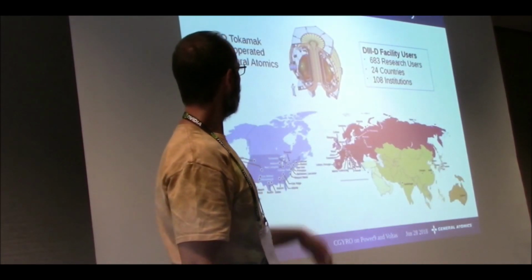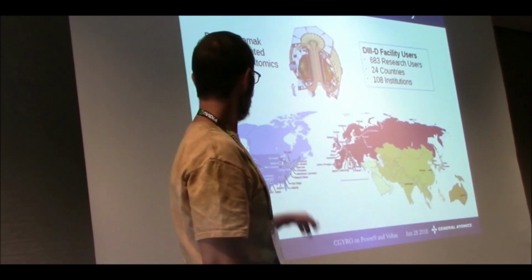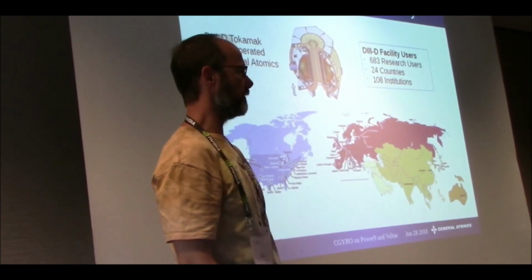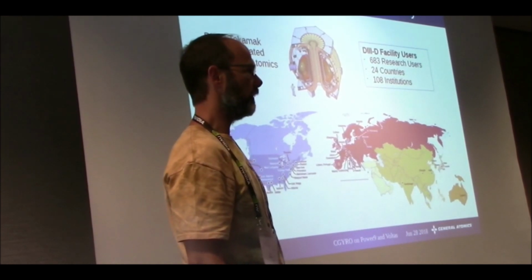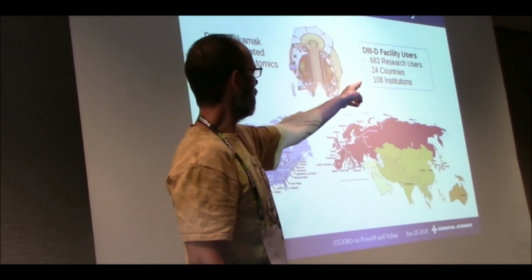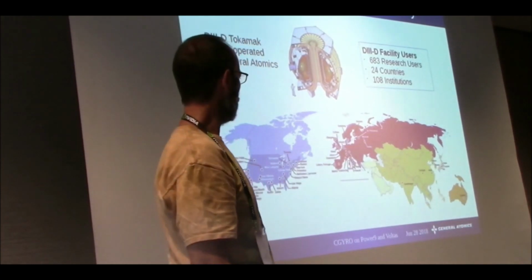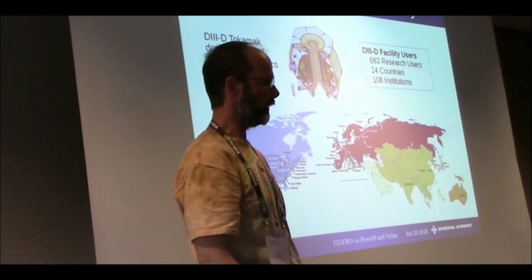So a little bit about D3D. Well, this is the tokamak, the fusion device that sits not exactly in our basement, but in our complex. It's not that huge, as you can see, but it's still the biggest tokamak available in the US. And it's pretty much the premier fusion research device anywhere in the world at this point in time. But although we operate it, the users are spread all over the place. We have over 700 research users from pretty much all major countries around the world. So we are a truly international collaboration.